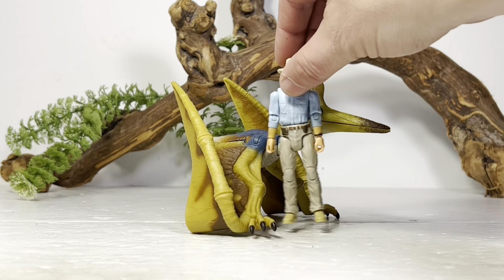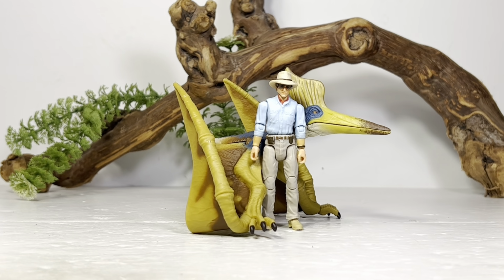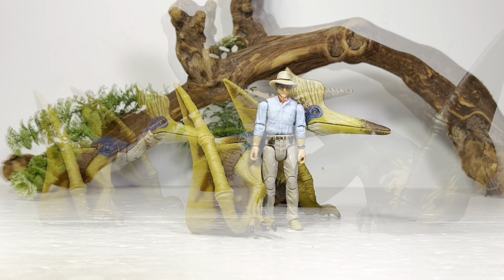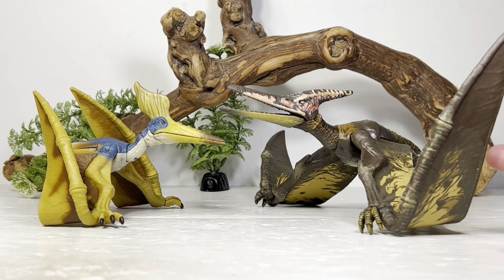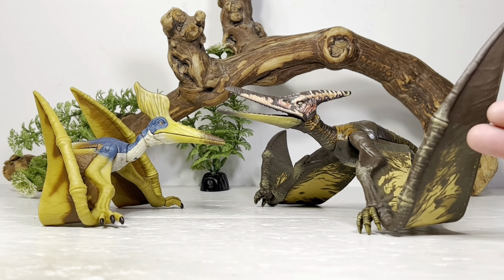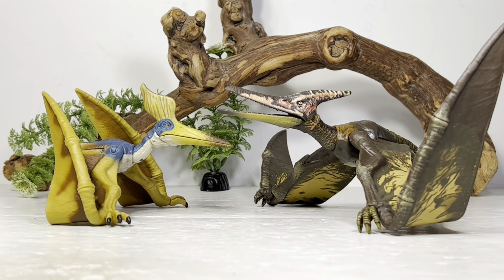Moving on with comparisons, first up here it is with the Hammond collection, Alan Grant. And next up here it is with the Amber collection, JP3 Pteranodon. As much as I hate the design of the JP3 Pteranodons, I really liked the Amber collection version. I thought it was a very, very good toy, because see, the Pteranodon obviously is a little bit bigger because it is Amber collection. These were around $30 when they came out, and this one's just over 20, so there's going to be a little bit of a size difference between them.